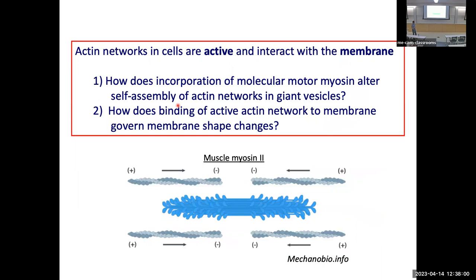the extension of this work was to look at how active motors might govern some of these shape transformations. As I mentioned, there are crosslinkers, but also motor proteins that will contract actin networks. You probably all know that we contract our muscle through this motor protein called myosin, forming these filaments that move their heads towards the plus end and generate a contraction toward the middle here. So you can shorten the end-to-end distance. We want to know how the incorporation of molecular motors changes the self-assembly of this actin network, and then how this changes the shape of the membrane.